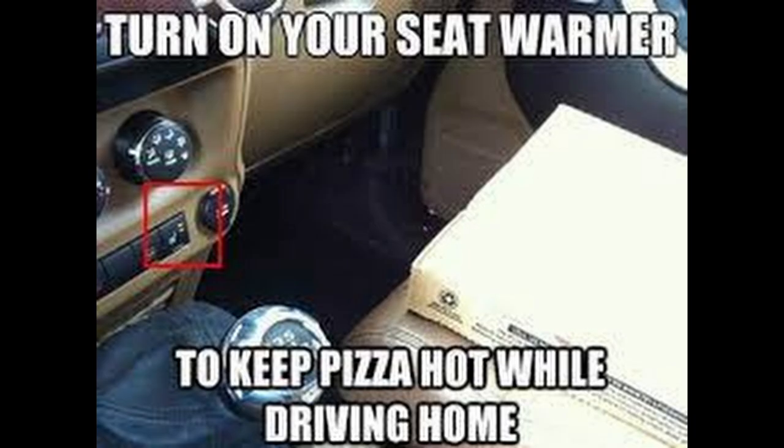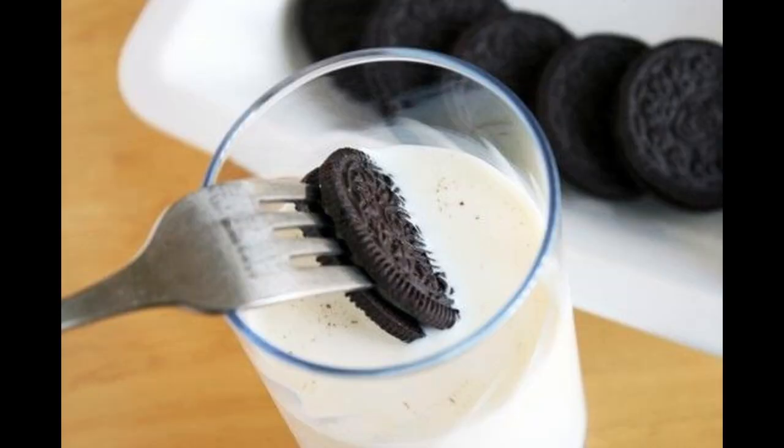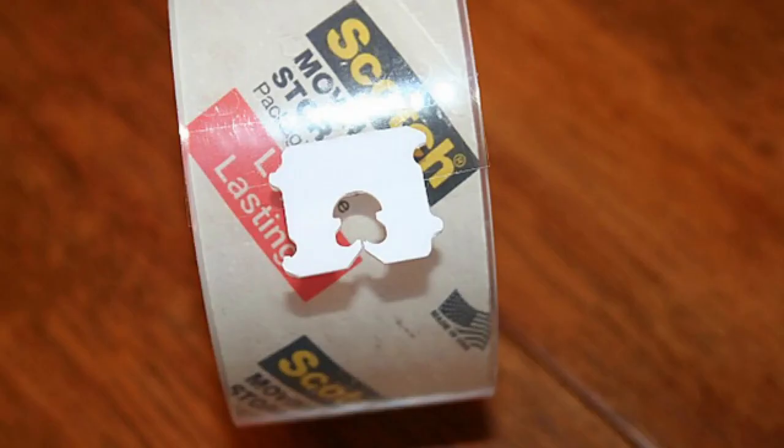To keep your pizza warm while driving home, turn on your seat warmer. To prevent the tab from rising out of your drink, insert your straw through it. So that your fingers don't get messy when dipping Oreos, hold them with a fork. Never again misplace a remote, protecting your emergency funds while on vacation. To keep your place on a roll of tape, use a bread tab.